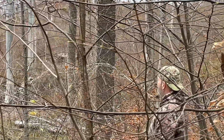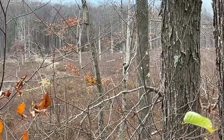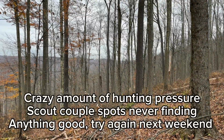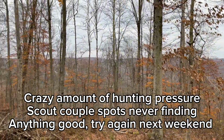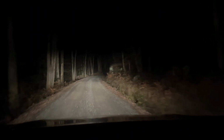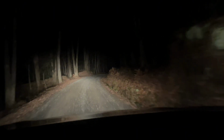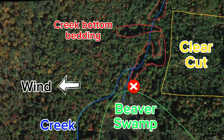We just climbed up here on this little knob overlooking this clear cut. Back into big woods. I'm gonna go to the same general area I hunted last Saturday. Try to fill my doe tag. Nothing's moving. I'm surrounded by different types of bedding cover. There has to be a deer here somewhere. I'm gonna try to make something happen.